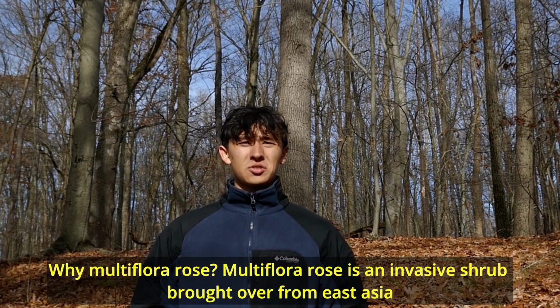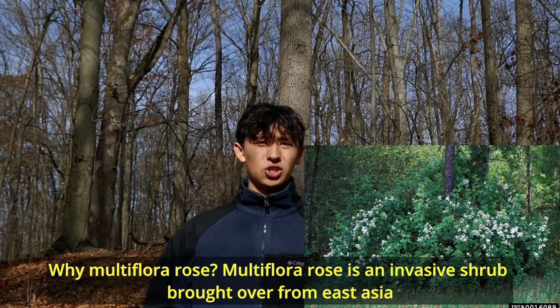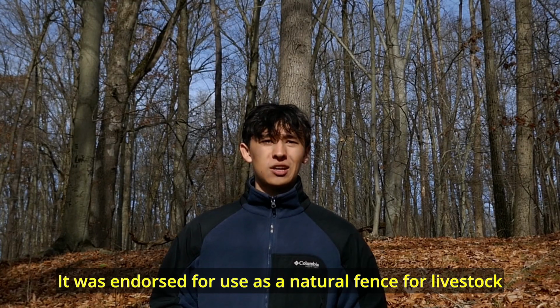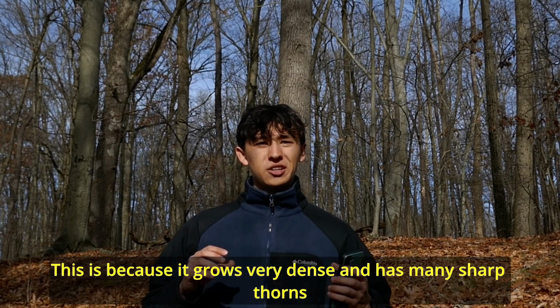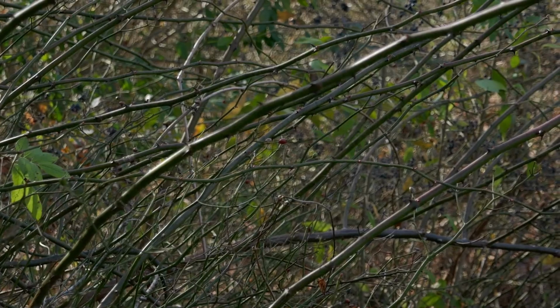Why multiflora rose? So multiflora rose is an invasive shrub brought over from East Asia and quickly spread throughout the United States because it was endorsed for use as a natural fence for livestock. This is because it grows very dense and has many sharp thorns.